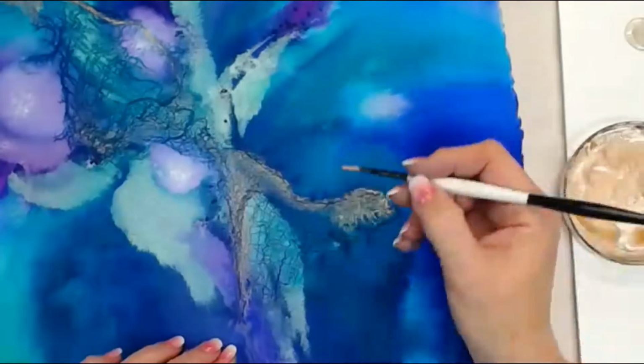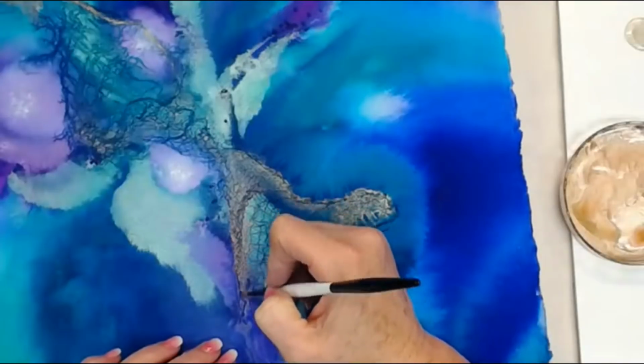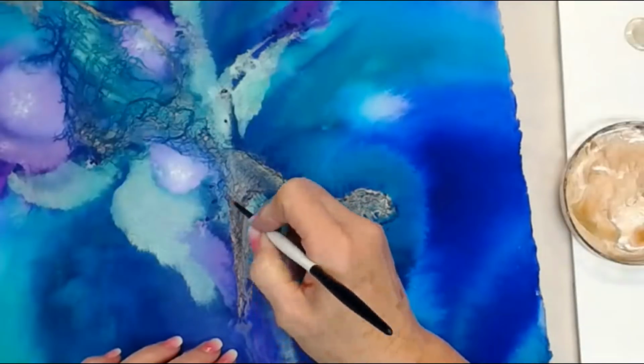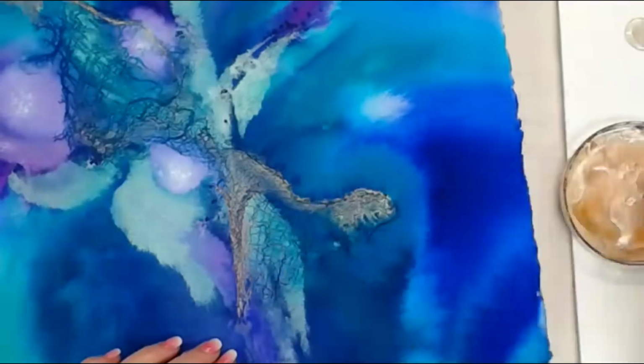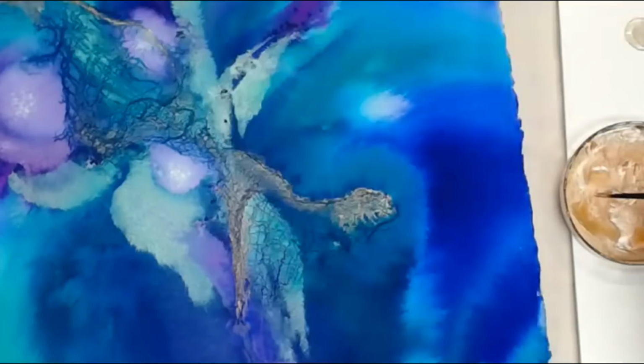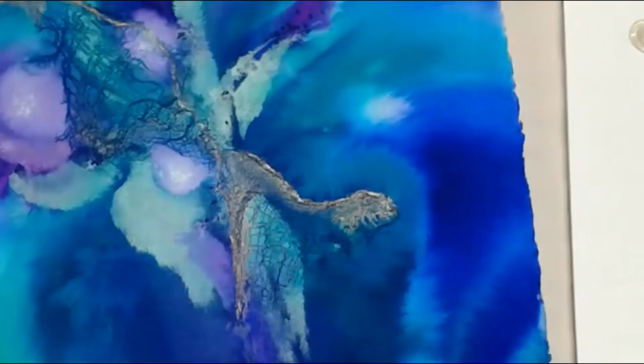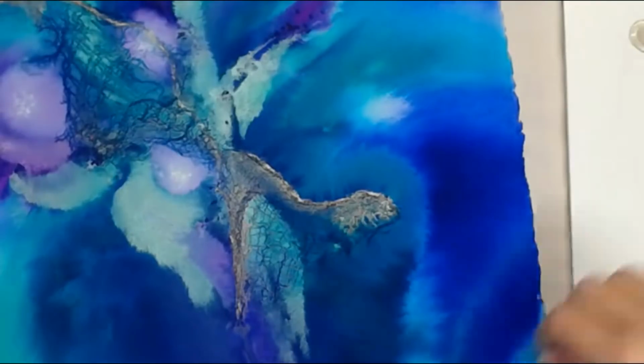All right, let's get a little bit more on this dark up here. Oh, watercolor medium, just so I can kind of liquefy that. And I need to decide.